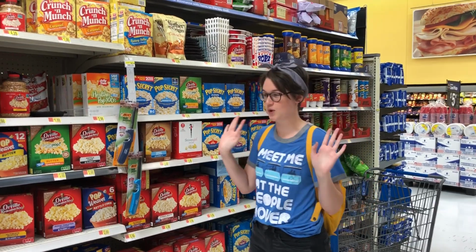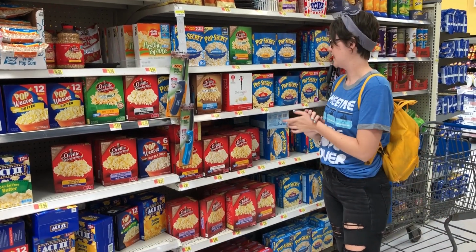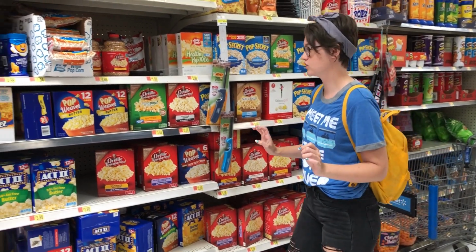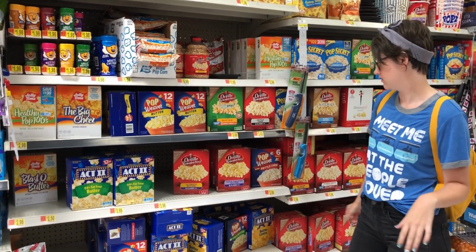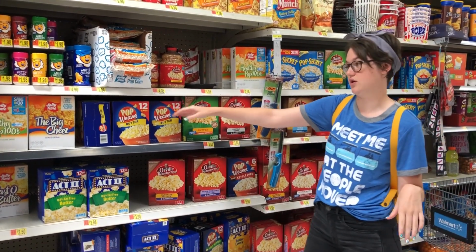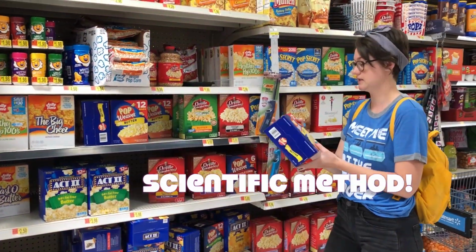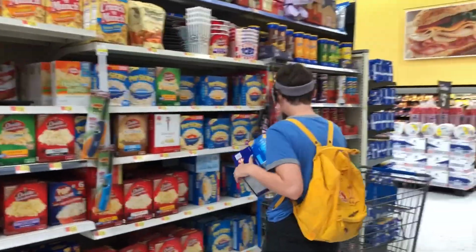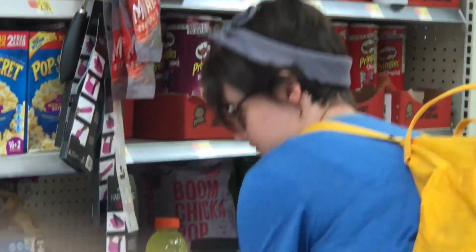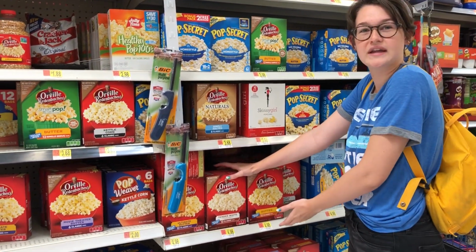Okay, so we're in the popcorn section. There's a lot of options, and so to compare them all equally, we're gonna get butter. We're not gonna get movie theater butter, we're just gonna get classic butter, so that it's equally comparable through all brands. What even is Tender White?